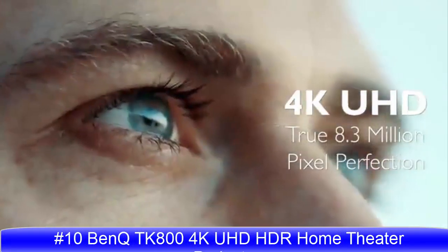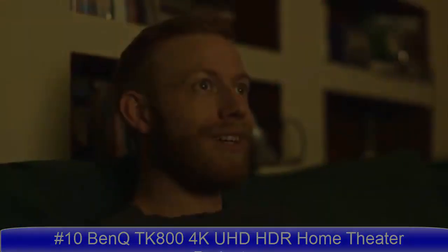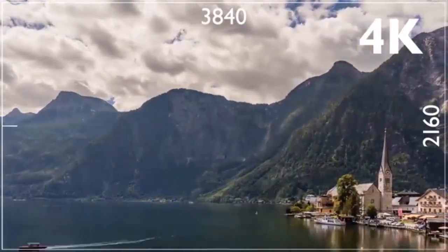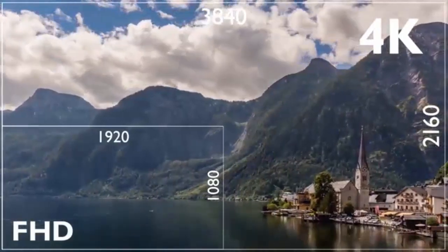Remarkably well-defined, and scenes so utterly realistic, you could forget you never left home. That's the reality of 4K from BenQ. 4K is 4 times the resolution of full HD 1080p, producing ultimate image precision at home.